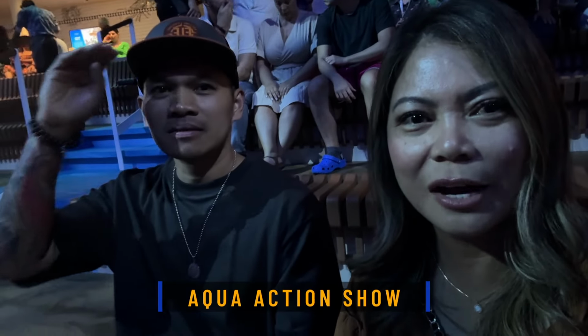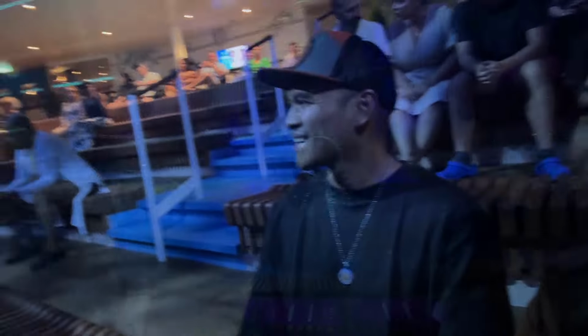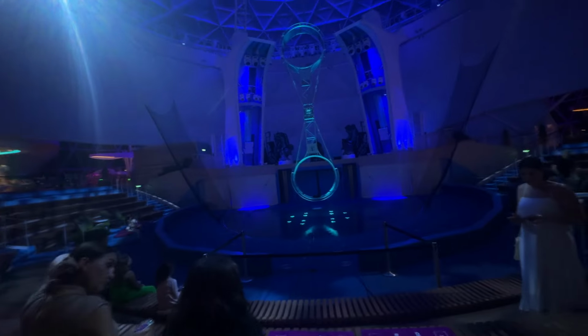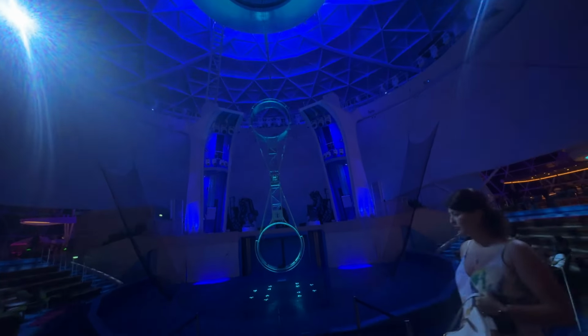We are here at the Aqua Dome, waiting to watch Aqua Action. Just make sure to be here at least 45 minutes before the show, even if you have reservations, to get a good seat. We're actually the first ones to get in here. This is where we are seated, guys, right in the middle of the action. We do have a reservation, but you still have to stand in line to get the best seats.